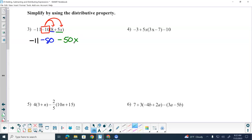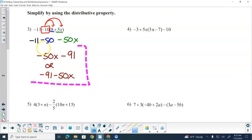Anything combined? What? Okay, so what is negative 11 minus 80? Negative 91. Okay? Now, if we wanted to write this in standard form, we would put the variable term first, and then we would put that one. We would also accept here that one. Okay? Both of those work.